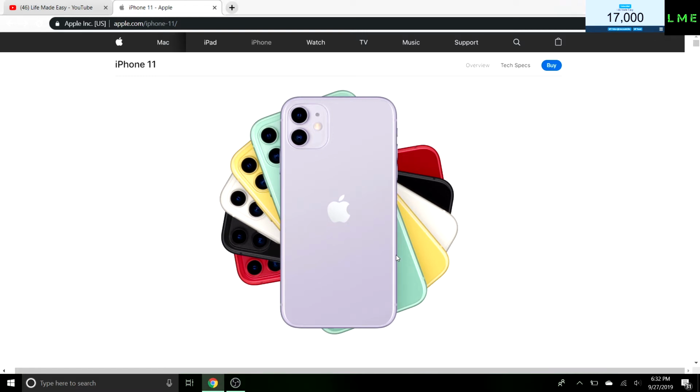The reason for this is because it follows in the footsteps of the iPhone XR, which in my opinion I thought was a good phone. I mean, I am very anti-Apple. I don't like a lot of Apple products because they overprice stuff, but the iPhone XR was their budget model. I mean, it's $750 at launch, but it brought a lot to the table.